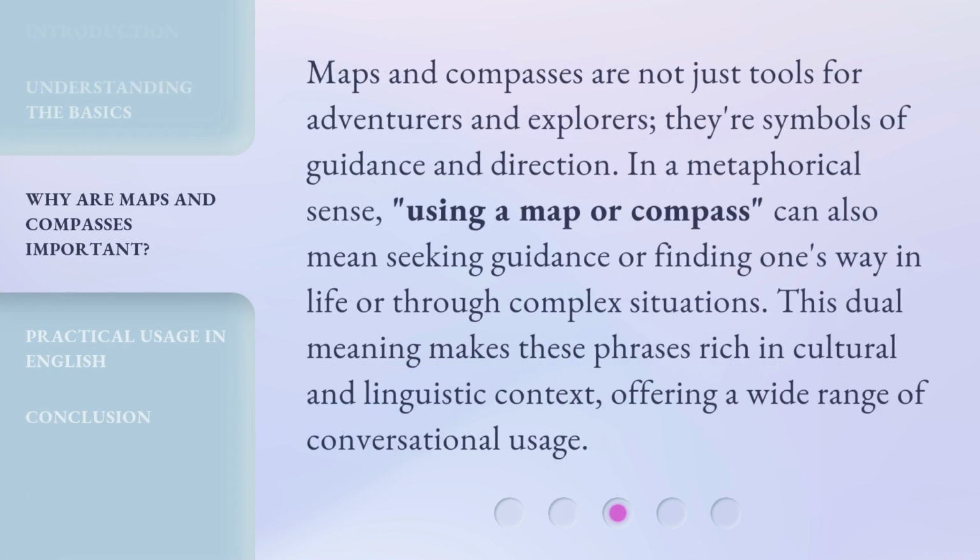Maps and compasses are not just tools for adventurers and explorers, they're symbols of guidance and direction. In a metaphorical sense, using a map or compass can also mean seeking guidance or finding one's way in life or through complex situations. This dual meaning makes these phrases rich in cultural and linguistic context, offering a wide range of conversational usage.